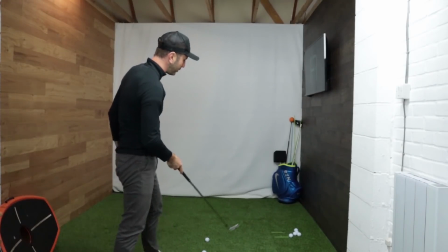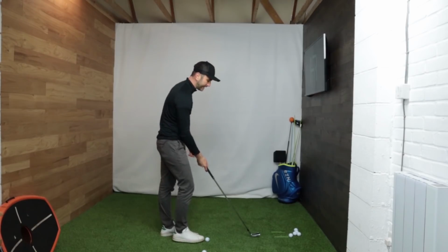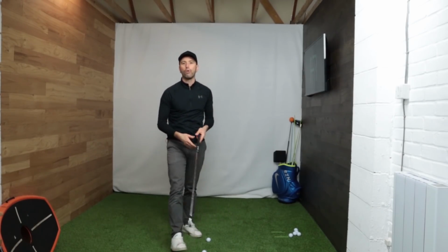So what I have here are two lines. And what I get people to do is set up to the first line but hit the second line. Set up to the first line, hit the second line. So they're always hitting through the golf ball.